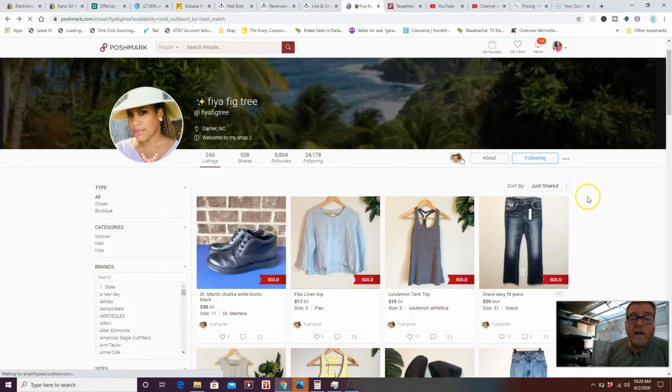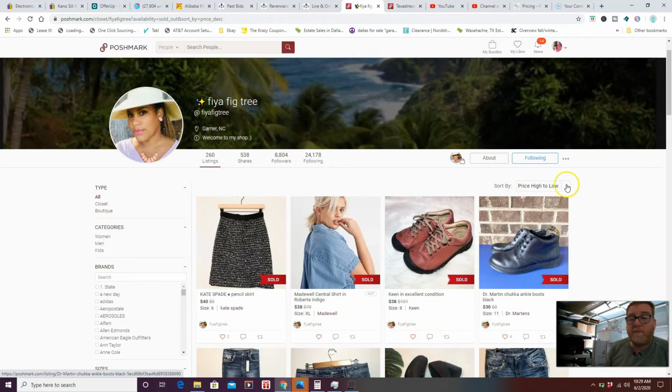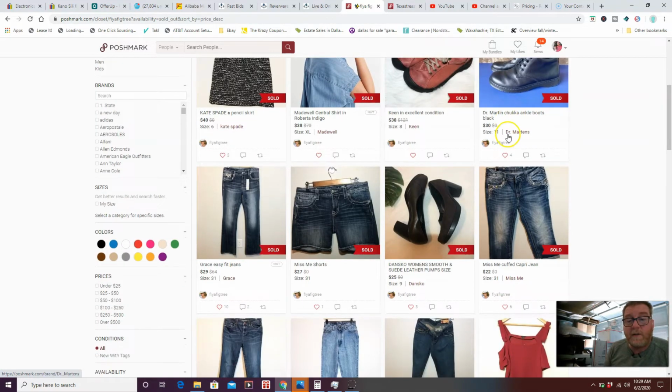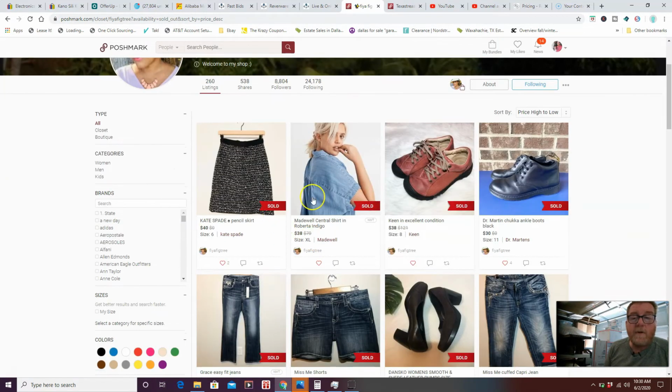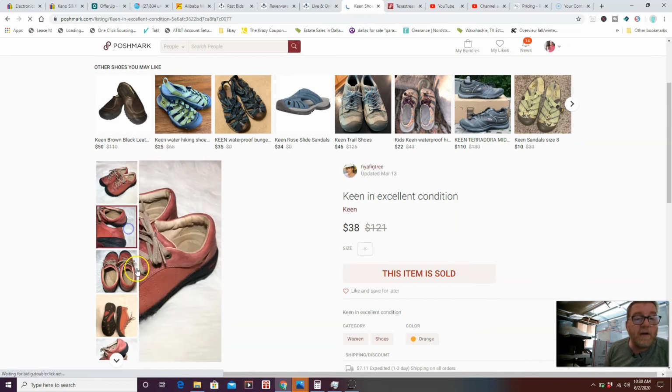Let's look at highest. I always like to look at the highest priced items. So that Kate Spade, well, that makes sense. That sold for 40. A Madewell top sold for 38. And we got some Keens. The Doc Martens we just looked at. Dansko, Grace Easy Fits, Miss Me jeans. And I do like how you're selling shoes. Like you're onto something there. And these are all good brands.